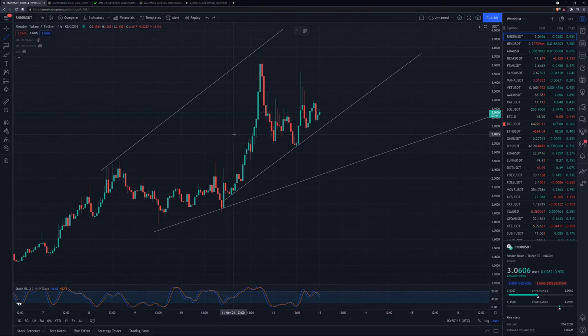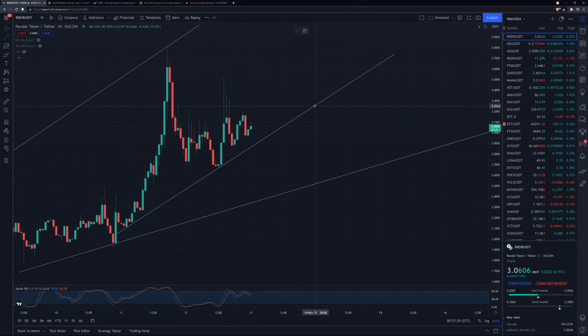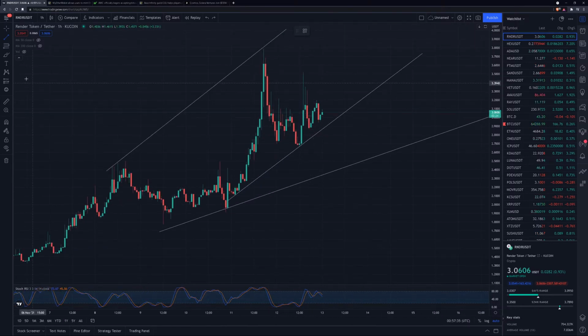NFT space is growing. Metaverses are growing, and this token right here, Render, is actually going to be building a metaverse on the Solana network. Really, really good coin. I think any time to get into this is a good time, but it's a long-term hold. I mean, it's going to take a while to build that. So I've been looking for an entry either on this support or on this support. I might ladder in, to be honest. I'm just going to fill a bag of this stuff because it's going places.